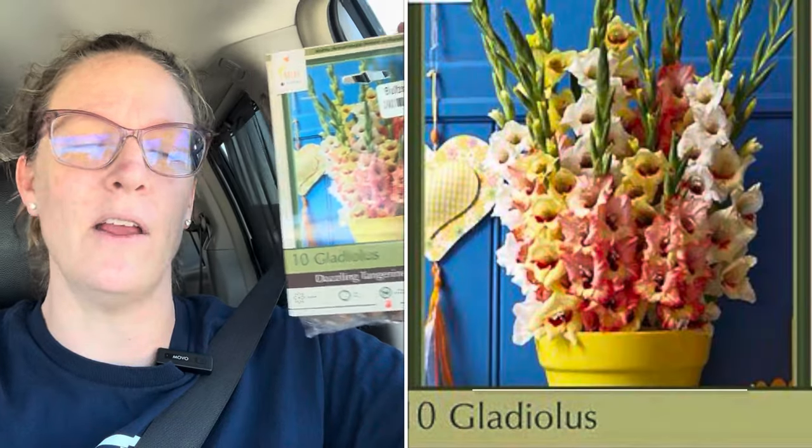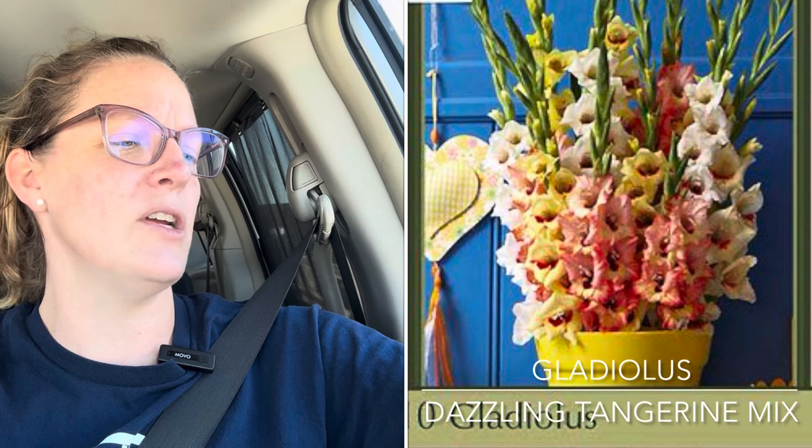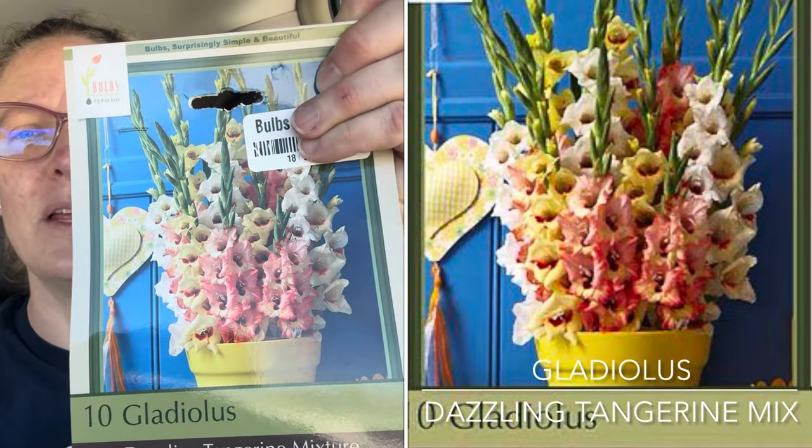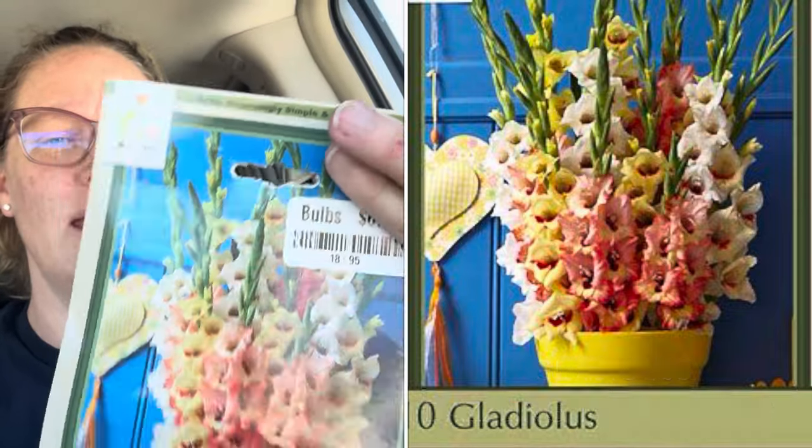Now, I did not pick up any plants today. I really just made notes of some ideas of plants that I like, but let me show you what I did get. I picked up 3 packs of these gladiola bulbs, called Dazzling Tangerine Mixture. These are about 56 to 60 inches tall, deer resistant, full sun, summer. I love the color combination of them, so I'm really, really excited.